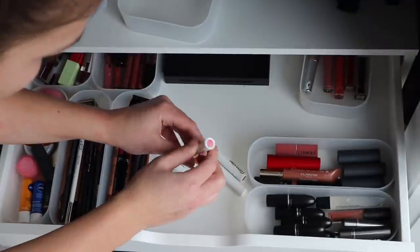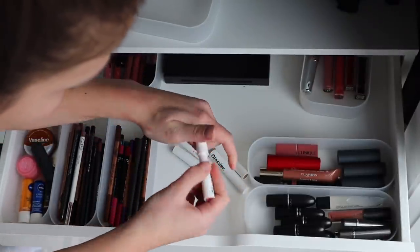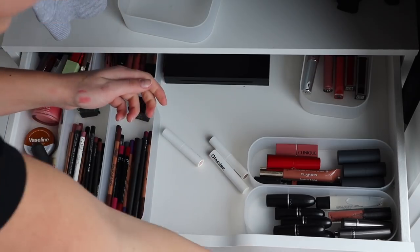These are the old formulas, which means I've had these for that long. So I feel like, oh yeah, these are dried up anyways. I feel like a lot of these unfortunately have to just get properly tossed. Oh yeah, these need to go. They need to get tossed.